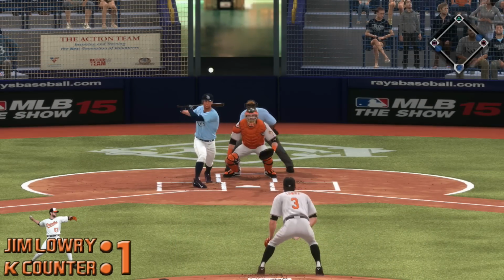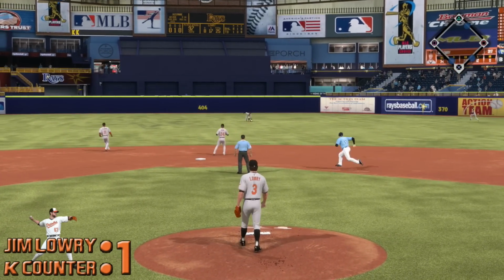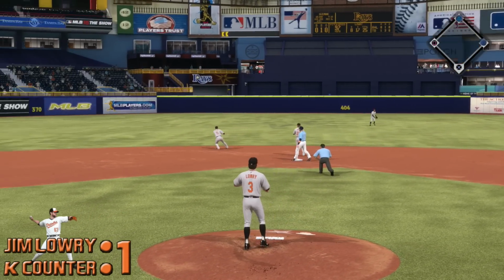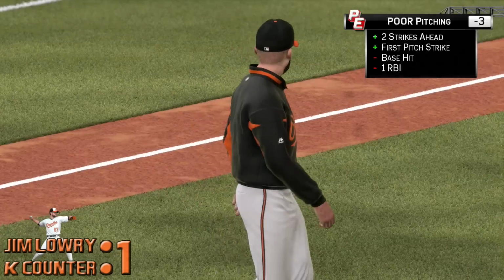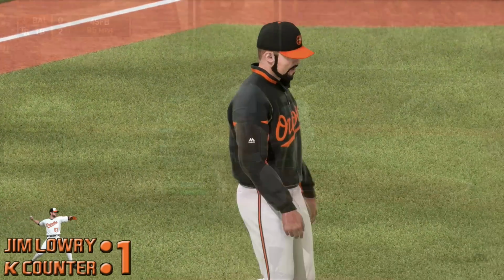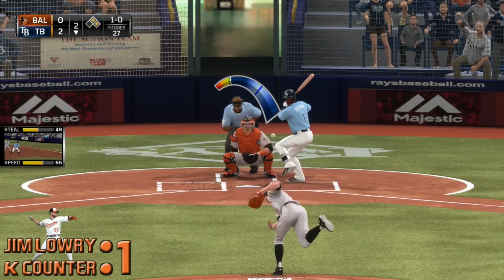Now Grady Sizemore up next. He's going to rip one into center. That's a base hit, and another run's going to come around to score. So the Rays get 2 runs here now in the bottom of the second. Jim running into some troubles early, not a promising start, but Tim Beckham up next, 1-0 count.